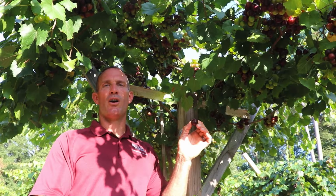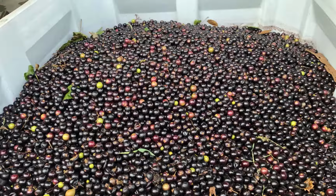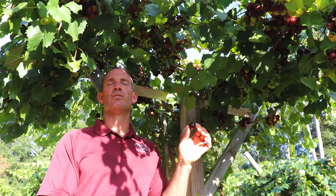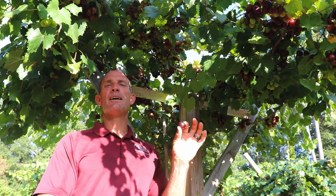There are also processing varieties that are primarily used for wine and juice. Those varieties tend to be smaller, and often they'll have tough skin, or maybe the skin will have tannins in there, and it'll give it some astringency. So you want to make sure that you're getting a fresh eating variety if that's your intended goal.